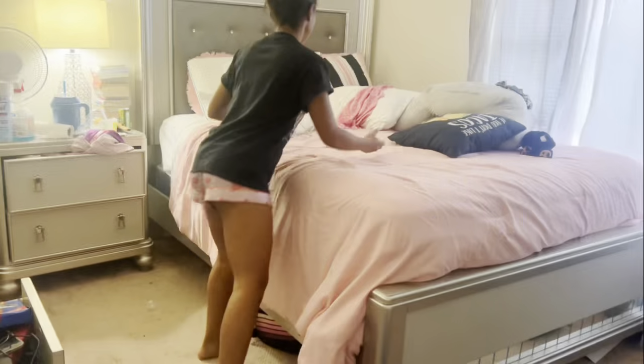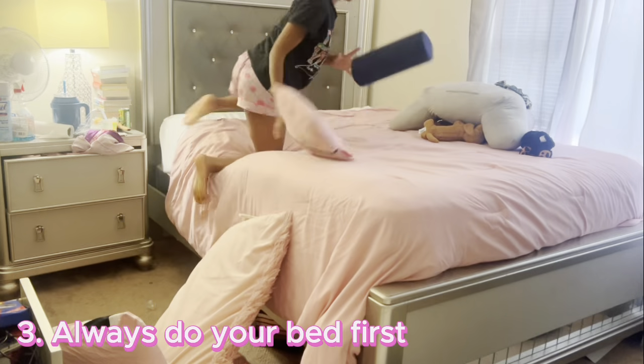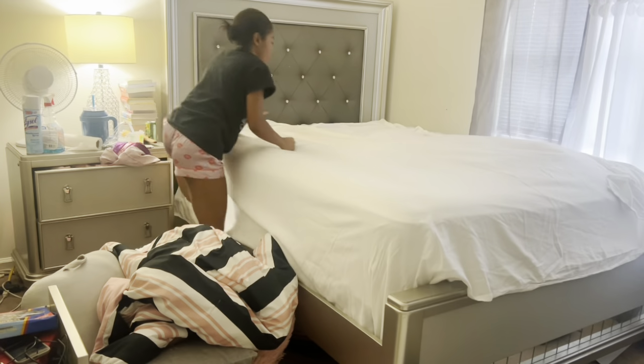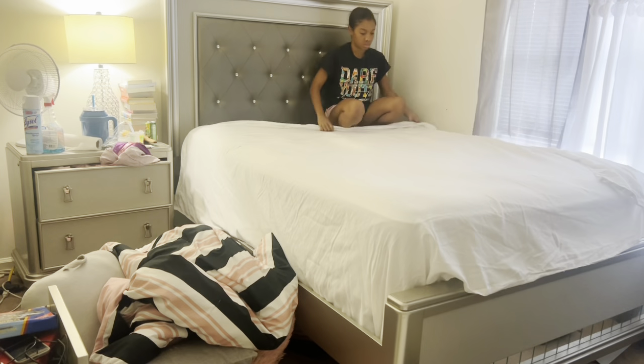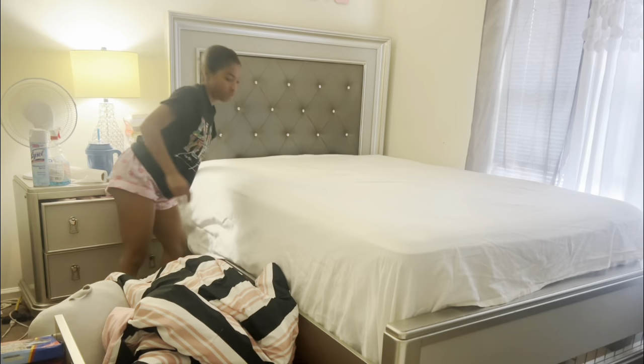So the first section that I like to do is my bed. The bed, at least in the majority of spaces that I've seen, is the first thing that you see when you're walking into a room, or takes up the most space when you're in someone's room. So cleaning your bed, spreading your bed is the main focus. It's the main focus of a room, so that's what I like to do first.